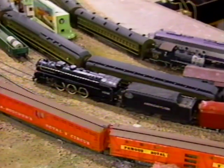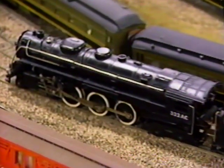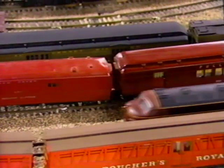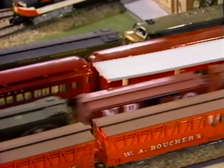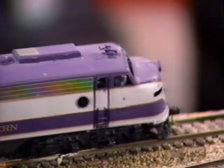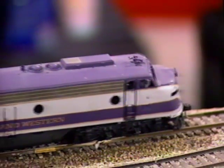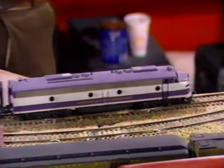The stuff on the inside track here is old American Flyer, Hudson 332 AC, some of the old plastic American Flyer Pullman cars. And we have some scale model cars on the inside here, scratch-built scale cars. A couple of brass River Raisin E8 diesels. We run the gamut here of tin plate and scale stuff.